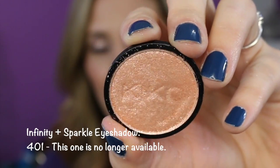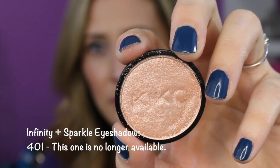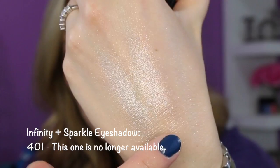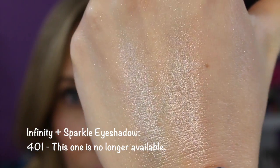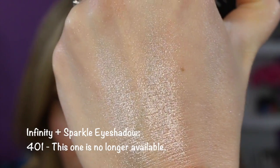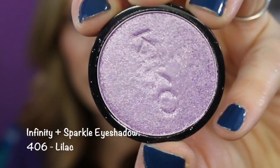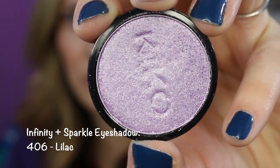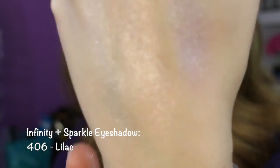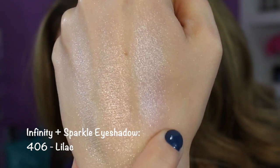This one is number 401. It's a beautiful peachy color. And 401 is this one over here. And this one is number 406. So that one is 406 over here. It's a very light purple.